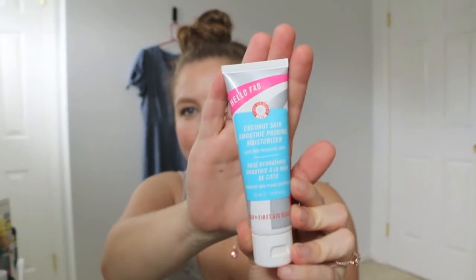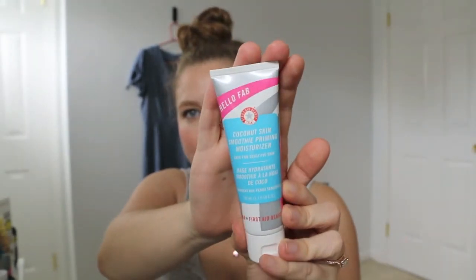The next product I have to share with you guys is another First Aid Beauty product. And this is the Coconut Skin Smoothie Priming Moisturizer. So it is a moisturizer and primer in one. Let's see if I can get it to focus. Maybe a bit too bright. But this just feels amazing on the skin. And it primes, but you don't feel tacky.